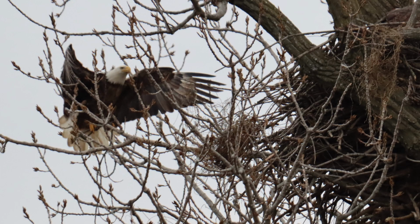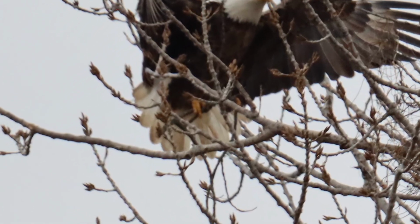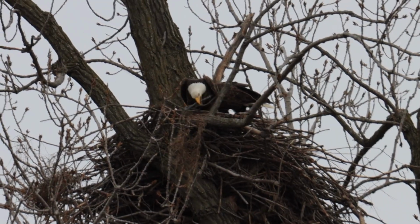I think this is one of my favorite photos of the eagle flying in, branch in his talons, as he was working on building his nest. Eagle pairs mate for life.